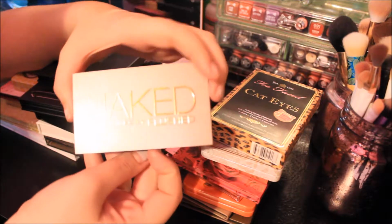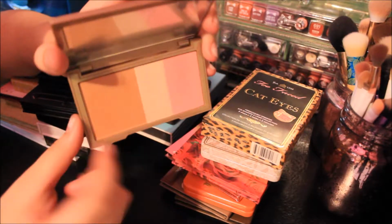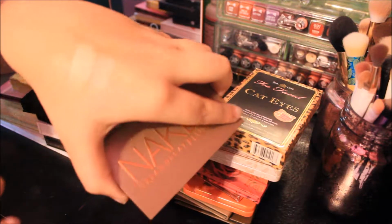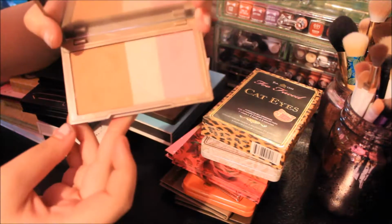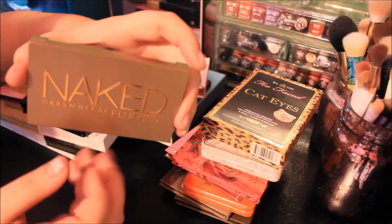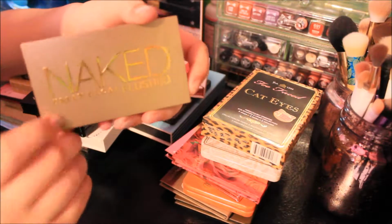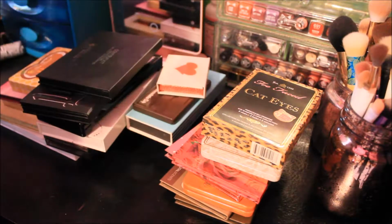And then I also have this Urban Decay Naked Flushed. I love this. This is amazing. And once again, very compact for travel. You have your big bronzer, highlight, and blush. The highlight is out of this world. So amazing. It's this one right here. It looks amazing. I'm thinking about getting another one because this is amazing. This was actually one of the first high-end palettes that I ever purchased. It was $17. I cried over it, and now I love it. So there's that.